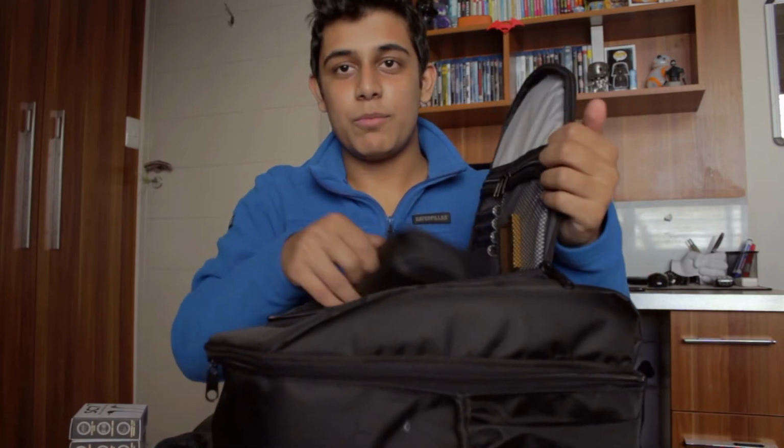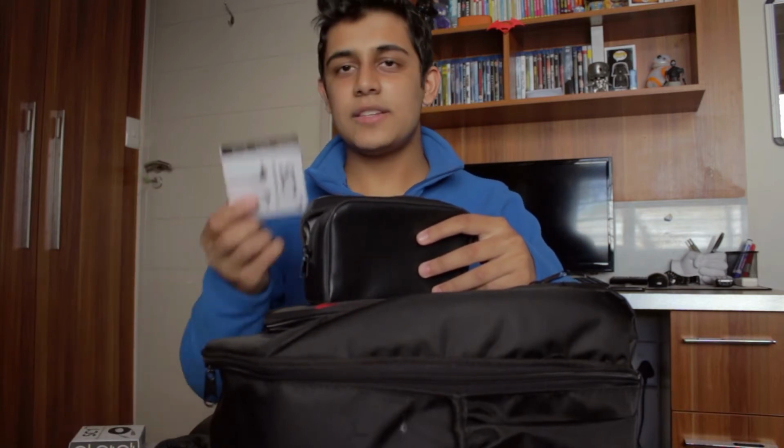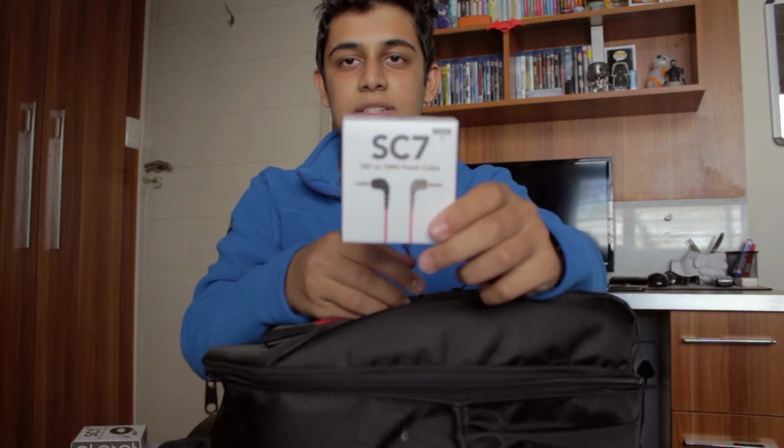The last thing in this compartment is this little case over here. Now this didn't come with the bag, it's a separate case, and I basically keep all of my audio gear in this case. So that includes the microphone, which is over there. I'll actually show you a shot of the microphone over there on the tripod, as well as the SC7 cable. The SC7, I have the box here. This is the SC7 cable.